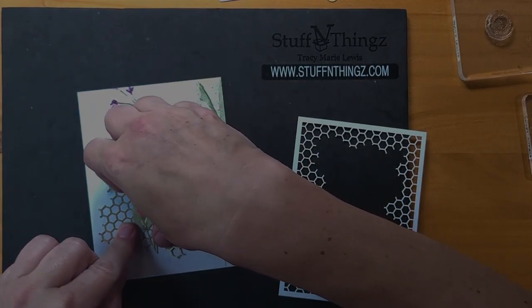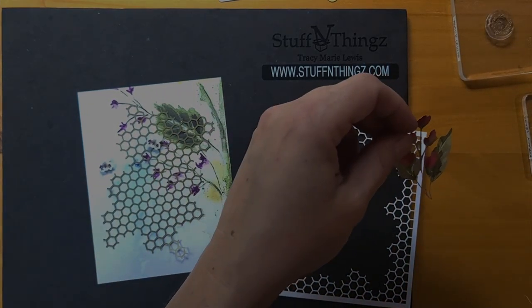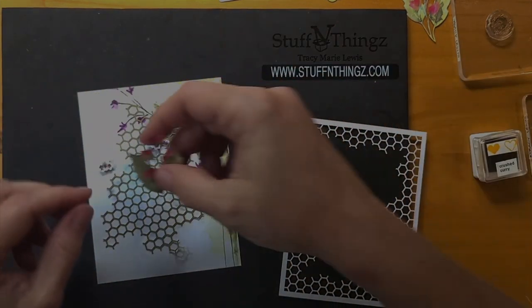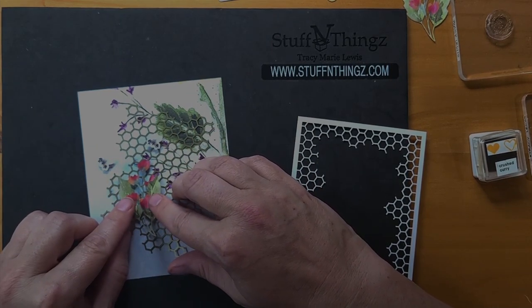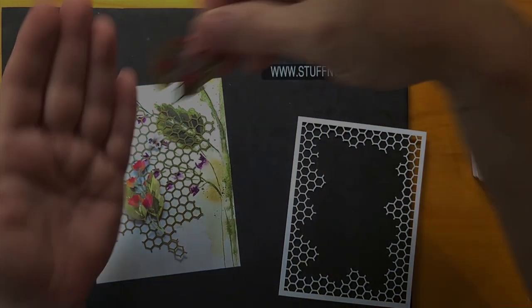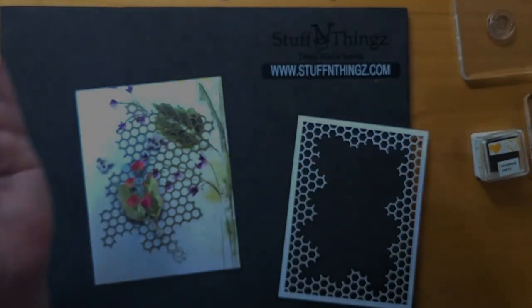Grab the popped up flower bit. Now you only have 3 of these popped up flowers, so they're only going to stretch so far, but I want to get a bunch of different varieties. These flowers, by the way, are super delicate. They are die cut, and you can see that it's wafer thin, so be very careful.